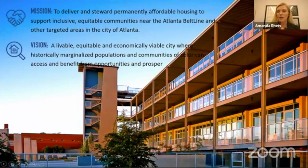First, just a quick overview about the Atlanta Land Trust. We are, again, a nonprofit organization. Our mission is to deliver and steward permanently affordable housing to support inclusive, equitable communities near the Atlanta Beltline and other targeted areas of the city of Atlanta. And our vision is a livable, equitable, and economically viable city where historically marginalized populations and communities of color can access and benefit from opportunities and prosper.